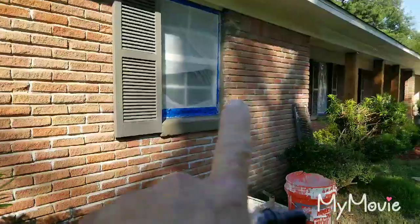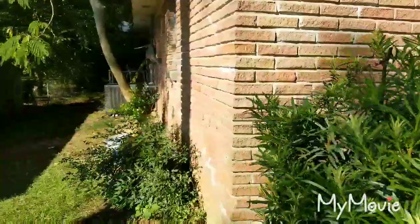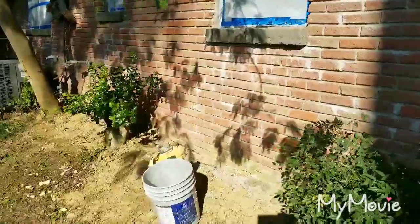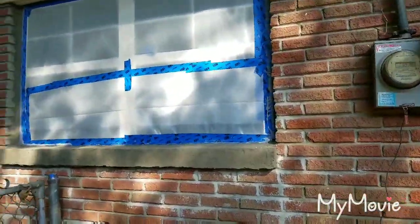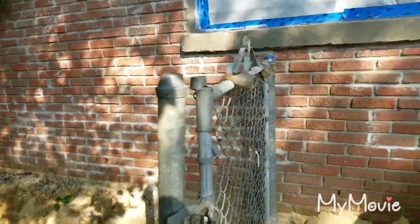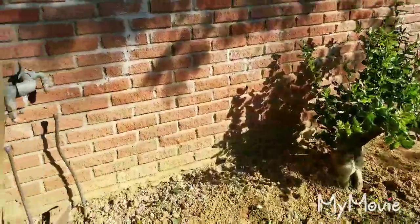We had a shutter loose. Just took it off. You see, put mortar on that one. And did mortar on all of these. Mortar around the windows. Around all the windows. And they're back there yakking. So anyway, just kind of a little update. That's what we're working on.